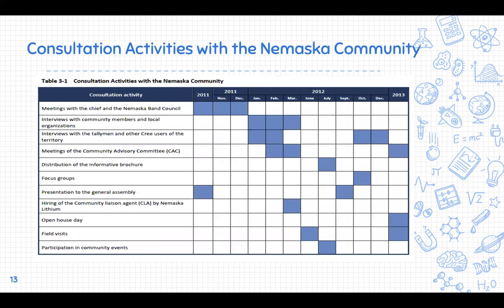So this is basically the calendar of the public involvement projects or techniques that they used. And as you can see, it goes back from 2011 to 2013. They interviewed Tollyman, who are the leaders of the hunting communities. They had meetings with focus groups and things like that. And this is where they got most of the input to include in the final report.